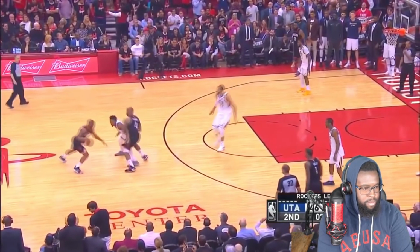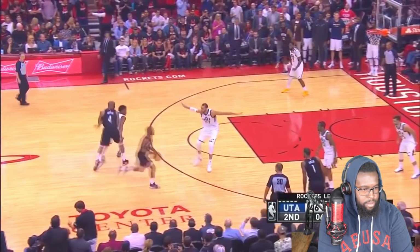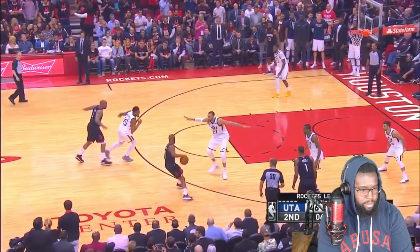Up a little bit for this play. Okay. For this situation, I want you to think of both ways Donovan Mitchell could react after he gets past this screen here. Once you think of both of those options, I want you to think of what Chris Paul should do in each situation.